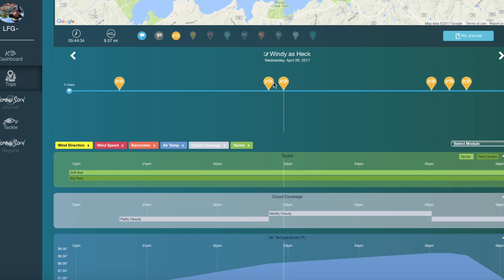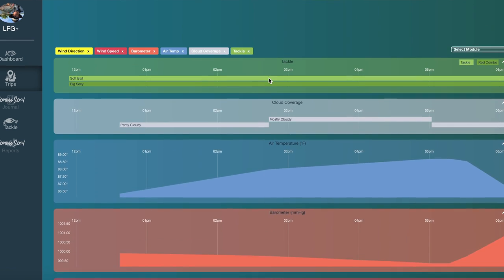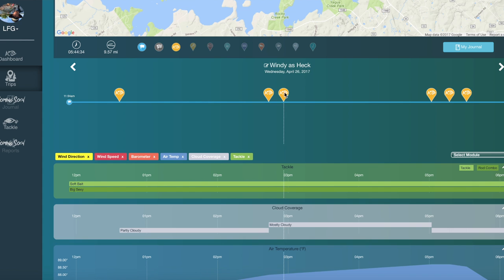And I don't know why, I've always heard this, when the wind is out of the west, the fish bite the best. When it's out of the east, the fish bite the least. I used to have old fishing guides tell me that. I don't know if that's really true, but maybe after a while looking at this, I can put together a pattern and see. But as soon as it switched to the west, I started getting bites right there. Boom, boom, caught this fish.